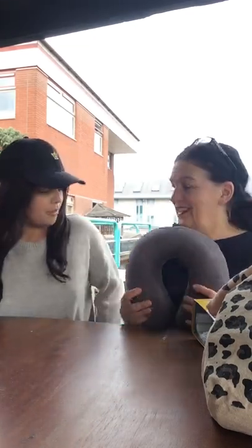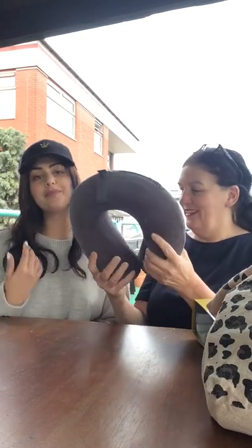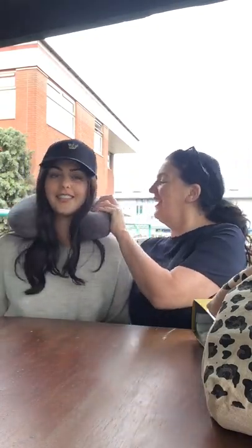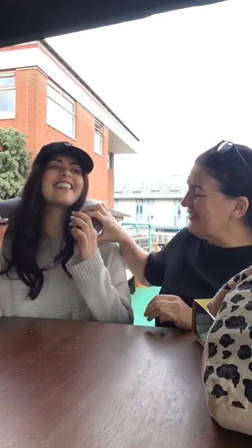So my mum got me this, and this is from Primark. It's really soft, and it's memory foam. You put it around your neck like this. It's really washable. It's got a little zip at the back, so you can wash it, and then you just clip it over if you want to, or you could just leave it loose like that. And I love it in hospital as well.